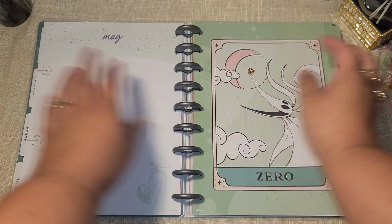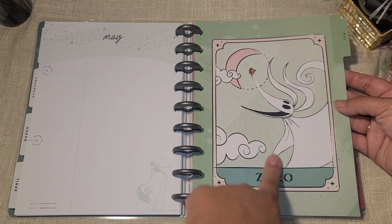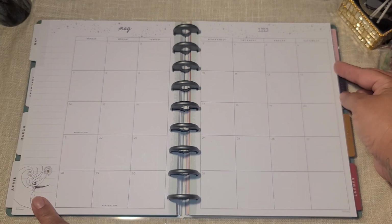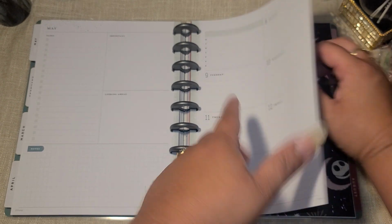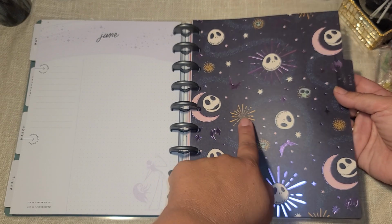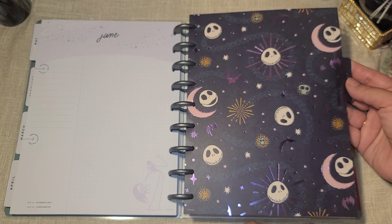Let's go to May. Ooh, we got Zero on his tarot card looking page, and then he has the foiling on him as well. I definitely need to save these after I use this planner. So we got Zero down over here on the monthly, and Zero on the inside. That's like January, right? So maybe we're going into repeat now. Oh my gosh, look at the purple foiling on the bats, and the little starburst on Jack and the moon. Oh my goodness, I love this.